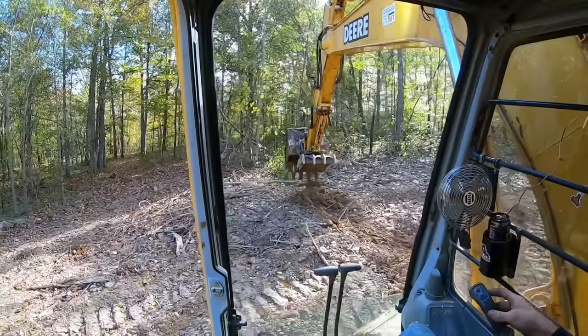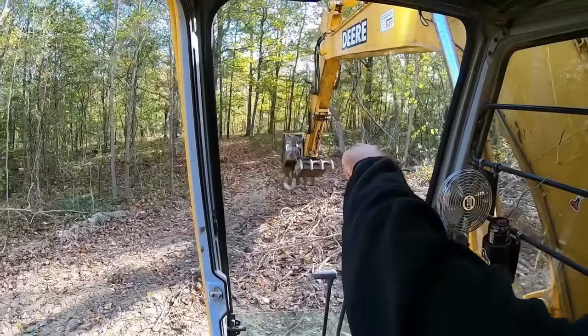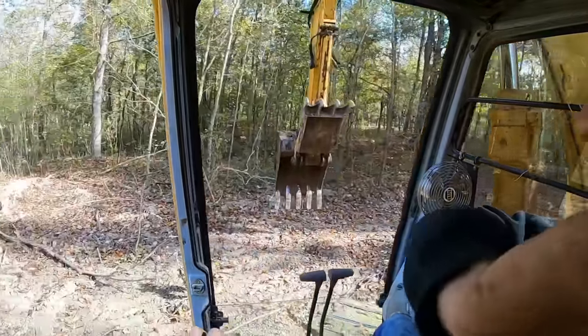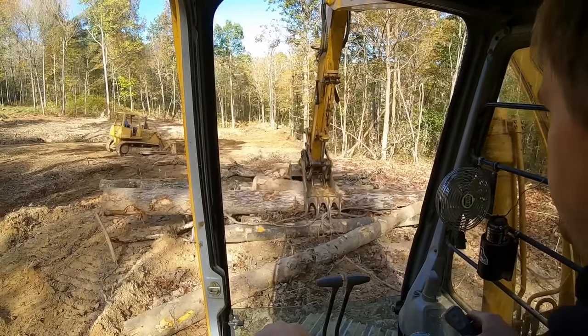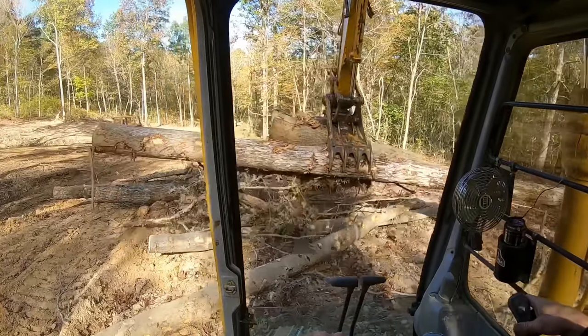Next assignment was get these logs up and out of his way, and we're just going to shuttle them way back this trail. These are my neighbor's trees, so we're just slowly getting them swung over there. And at this point, we're just going to try to grab big bunches and track them from here.